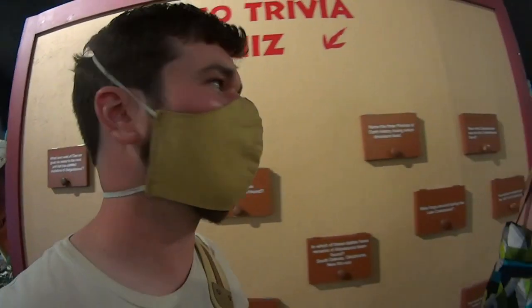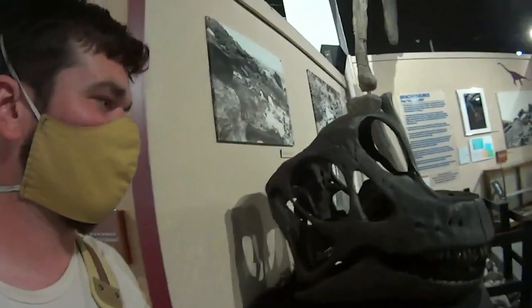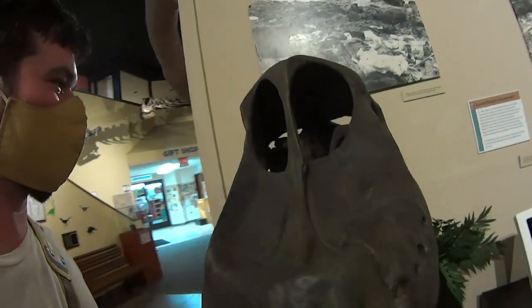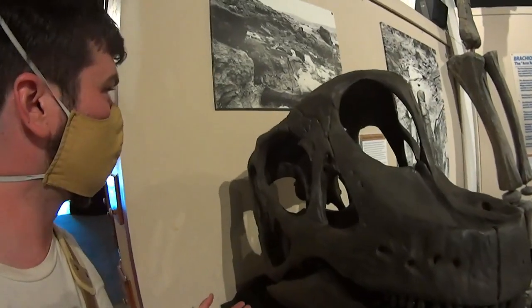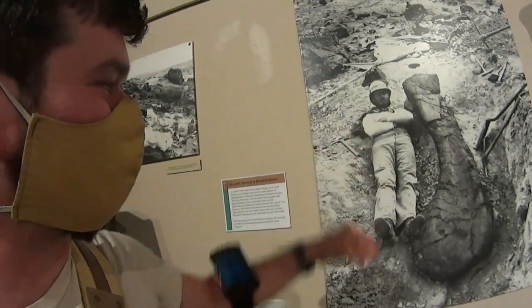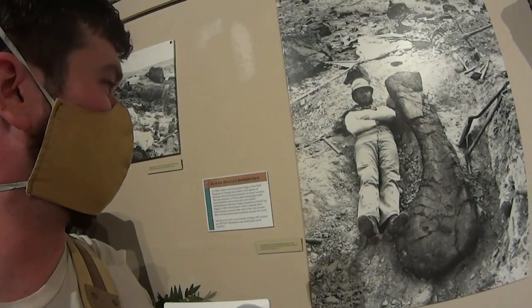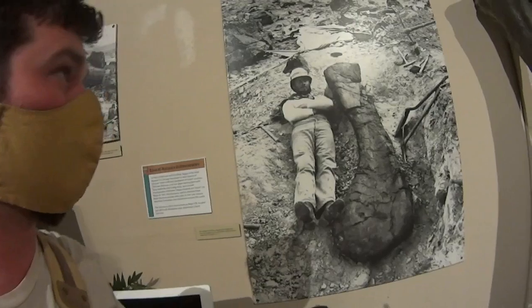But yeah. Oh, man. Oh, who's this? Oh, Brachiosaurus. Check this out. This is significantly smaller than the Brachiosaurus skull we saw mounted on that skeleton at the museum in Lehigh, but very cool. Oh, and this is one of my favorite photos. Here's Elmer Riggs wearing a sun helmet, lying down next to, that's gotta be, it's not a femur, that's gotta be a humerus, and the crest must be on the other side of it. Yeah, pretty cool.